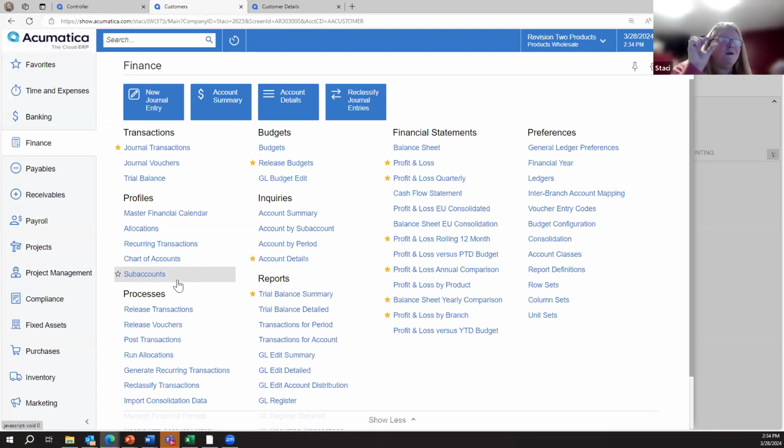You can have multiple segments. You could have 30 segments of 1 digit. You could do sections of 3, which tends to be common if you're doing lines of business, or departments: finance, HR, warehouse, whatever it might be. So chart of accounts, up to 10 characters on the natural account, up to 30 characters on the sub account section. And you can use as much or as little as you need.